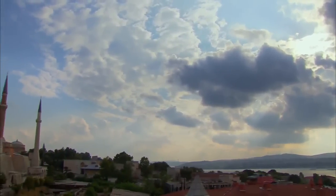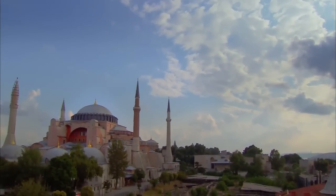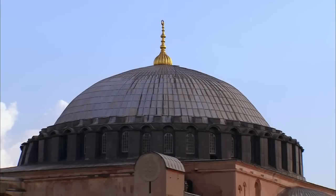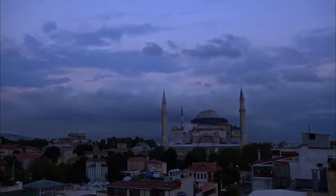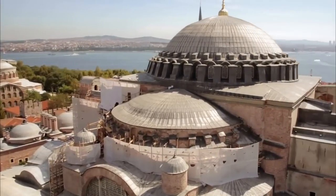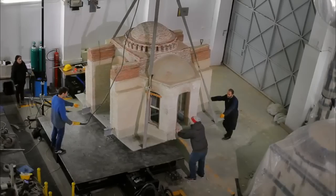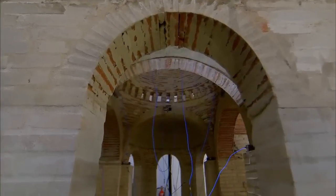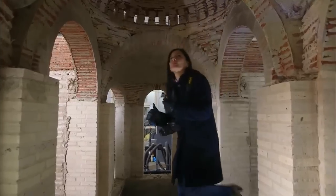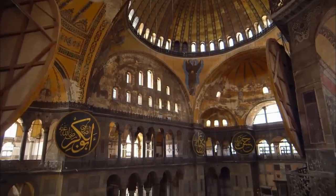But somehow, Hagia Sophia is still standing. In fact, Hagia Sophia has withstood every major earthquake for nearly 1,500 years. What is the secret to its survival? As Istanbul braces for the next big one, a team of engineers searches for answers by building an enormous scale model, and hitting it with a series of simulated earthquakes. In the process, they will uncover the building's strengths and weaknesses. Weaknesses that could ultimately threaten Hagia Sophia's survival.